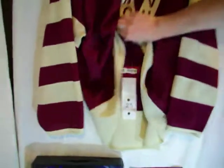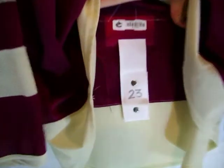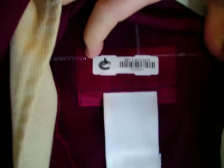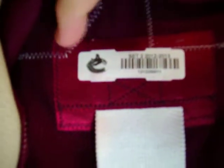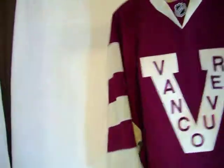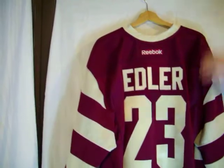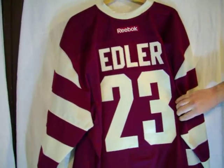Inside the jersey, you can clearly see the number 23 written in marker on the fight strap, and of course the markings applied by the equipment manager explaining the history of the jersey, when it was worn, and so forth. So it's a nice touch there. I'll flip it around, showing the back. Again, very little game wear.